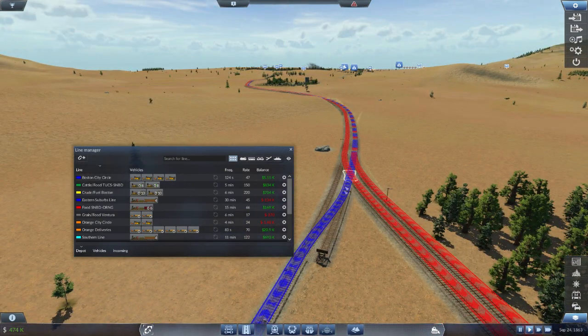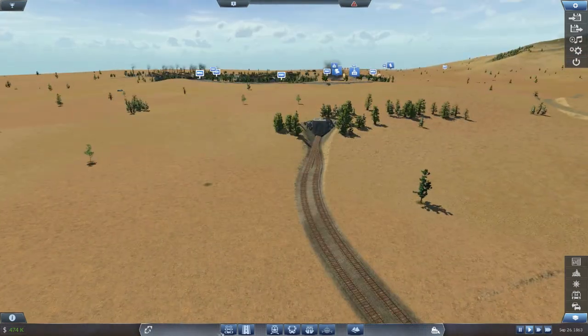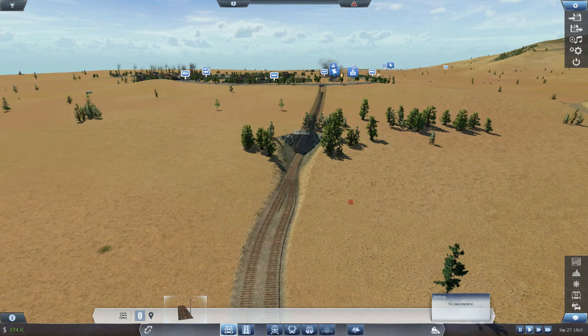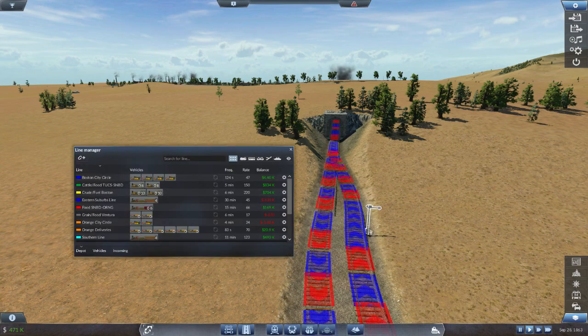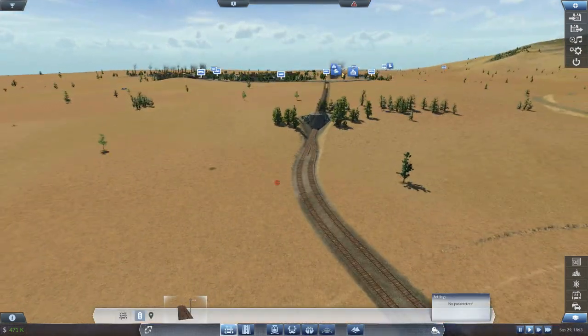That doesn't seem to have broken anything. Although the passenger train wants to go both directions on this line instead of using this line as it's supposed to. But we should be able to correct that with a one-way signal up the other end. I mean, why would he want to use this track both ways if he doesn't have to? Just ludicrous. Absolutely ludicrous.